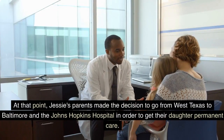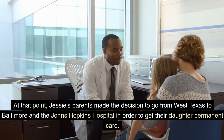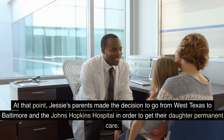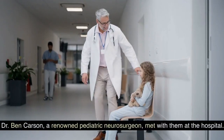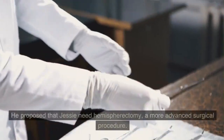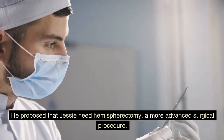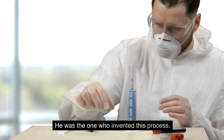At that point, Jessie's parents made the decision to go from West Texas to Baltimore and the Johns Hopkins Hospital in order to get their daughter permanent care. Dr. Ben Carson, a renowned pediatric neurosurgeon, met with them at the hospital. He proposed that Jessie needed a hemispherectomy, a more advanced surgical procedure. He was the one who invented this process.